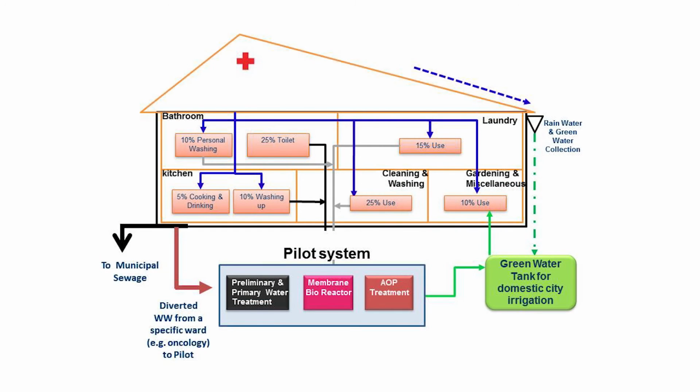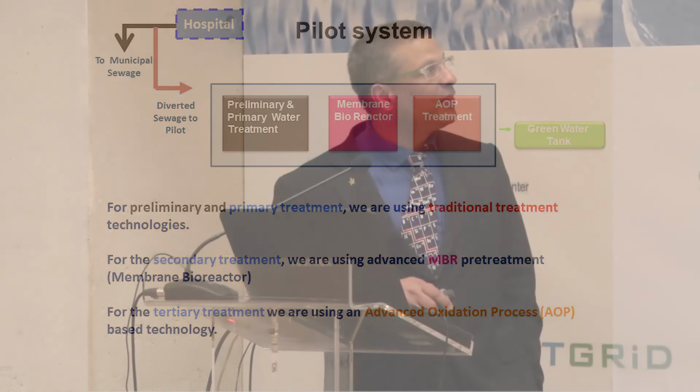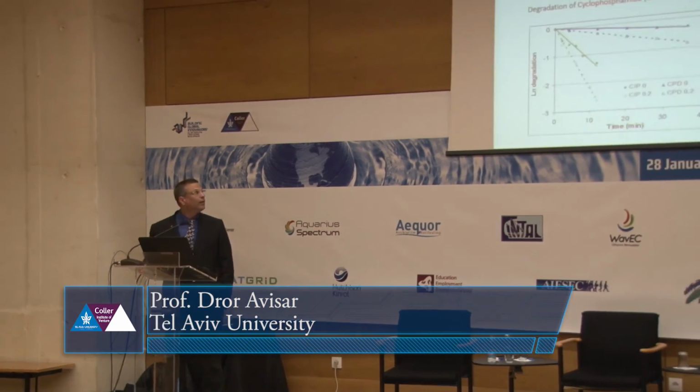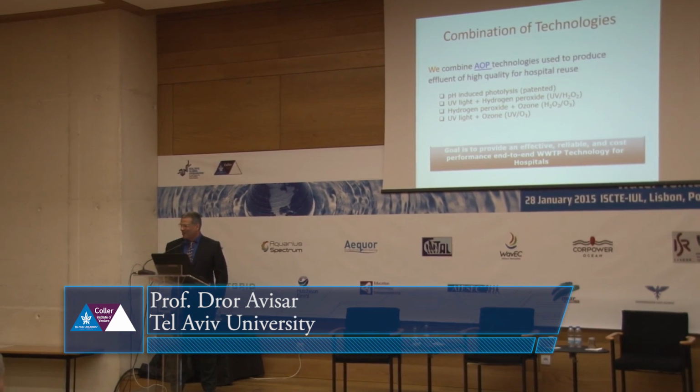You can see here the building. We divert the wastewater from the municipal system and send it through our container, after a preliminary secondary treatment, the MBR treatment. After the membrane bioreactor, we have this ozone-based AOP treatment, producing pharmaceutical-free water and getting rid of all these toxic compounds. I know that I'm getting bad looks from you, so I'm finishing.